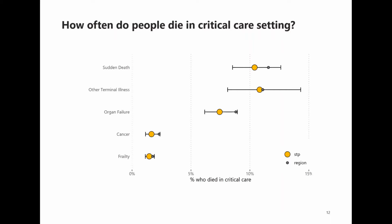We can also see that there are two distinct groups in terms of proportion of deaths in critical care. There are a low proportion of deaths in critical care for both cancer patients and those dying from frailty, whilst other terminal illness, sudden death and organ failure all have a higher proportion of deaths in critical care.